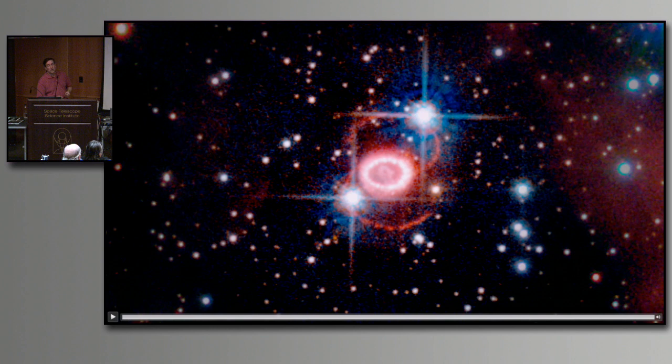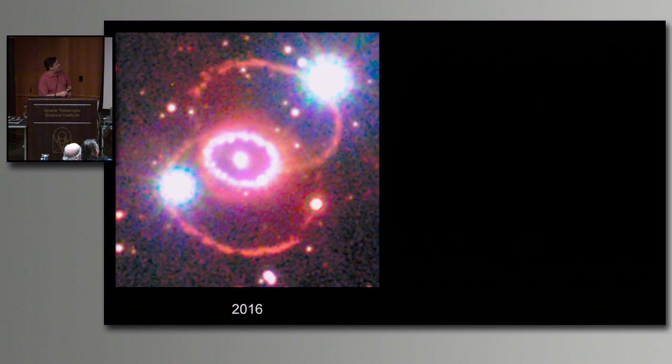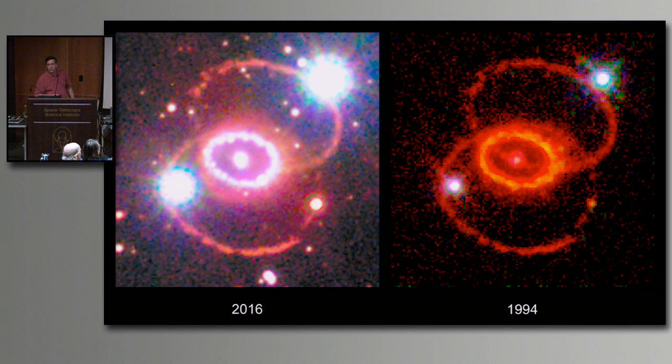Actually, this should say 2017. I thought this was the June 2016 image. It's actually the January 2017 image. I'm wrong on that. But you can see that here is where the supernova occurred. This ring here and these other two rings were pre-existing. They were out there. Actually, I'm going to show you. This is what Hubble saw in 2017, and this is what Hubble saw in 1994. I'm going to use the 1994 image to show you the details.